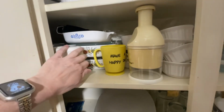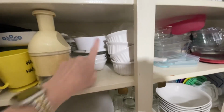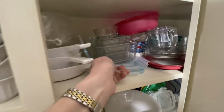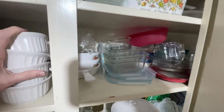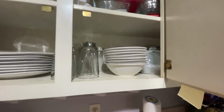So for a while I was going to every garage sale I could find, and I was buying up all the Corningware. Got more Corningware and these little clear bowls. And look at these. I think these are cute. But again, I don't cook for nobody. It's round Corningware. I've got these glass storage containers that one of my friends gave me. And then these are my new plates and glasses that I got.